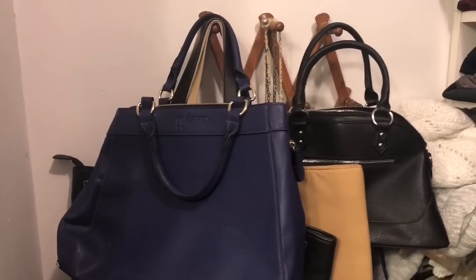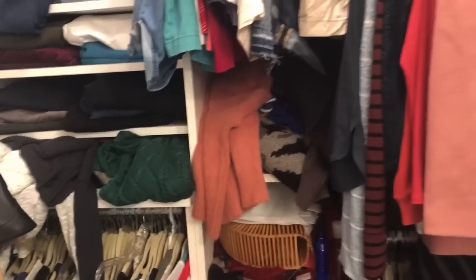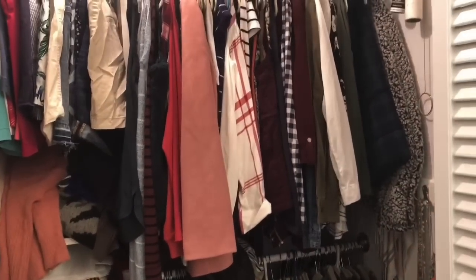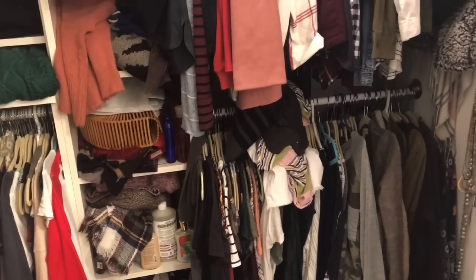So that is the task at hand. I'm first gonna go through this closet and tackle anything that I know that I'm not going to wear or haven't worn that can go in my Poshmark sale. So you ready? Here we go.